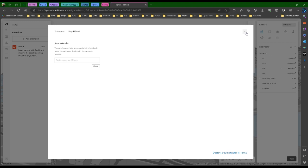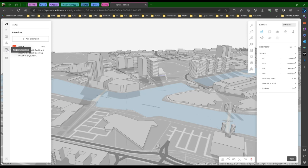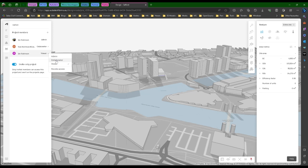Down the bottom here, you've got your project members. So remember I said you can invite people to the hub. We can also invite people to specific projects. So in this project, you can see I've added Rob as a collaborator. So Rob could go to this website, go to his own Forma, and he'll see that project in there. And so will I, and the admin, obviously. And then there's that Ian Robinson chap, whoever he is, that we added as a viewer. And I can, of course, change all these things here, and I can revoke access. That's because it's an invite-only project. If I uncheck that, then everybody in the hub can see that project and work on it.